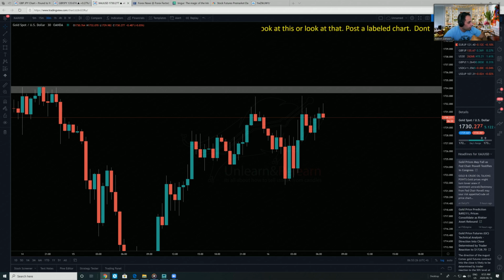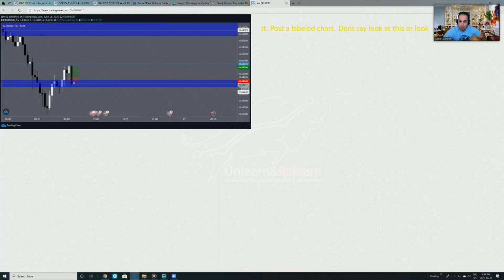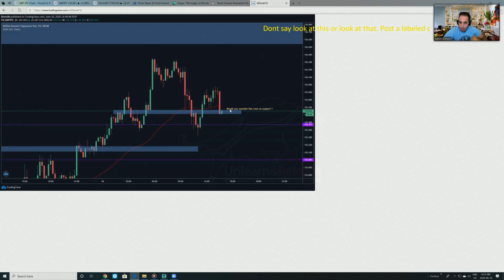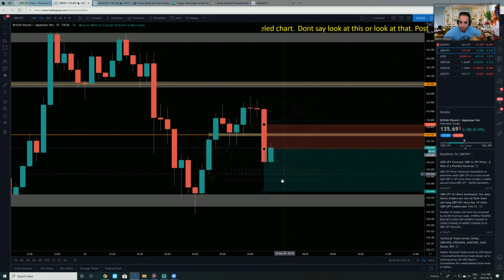Would you consider this zone as support? Let's take a look at this. Yeah, I think, see, this is a gray area here. The major one is down over here. So this is kind of a gray area where price is at right now, where you're looking at this area as possible holding support. That's why I'm still holding. If it closes bullish in the next 5 minutes, then I'm probably going to close 50% of my position. I may close the entire position. So, we'll wait and see what happens here.